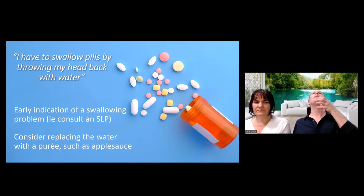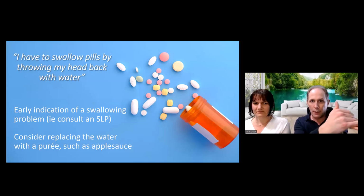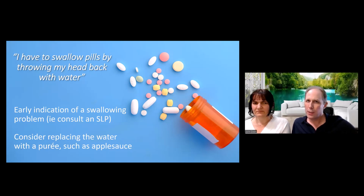When you move your head back like that, you're actually bypassing a lot of the natural defenses. Typically, your tongue works to keep liquids from going over the back edge into the airway area. And if you're moving your head like that, you're going to make it more likely that something goes the wrong way. I put this in early just because I wanted to talk about this. If you have issues when you're taking your pills and you're doing some pretty impressive maneuvers like that, maybe get rid of the liquid, get rid of the water, and replace it with a puree.